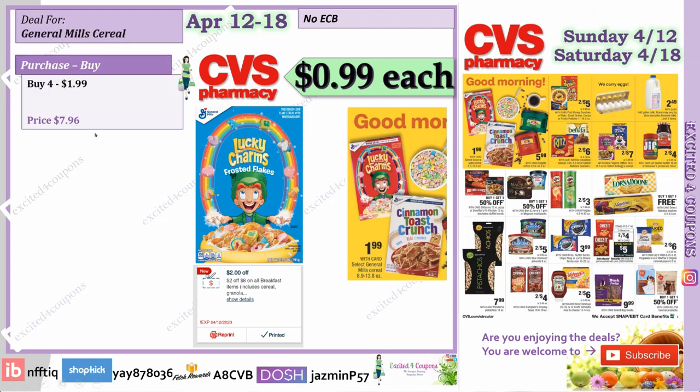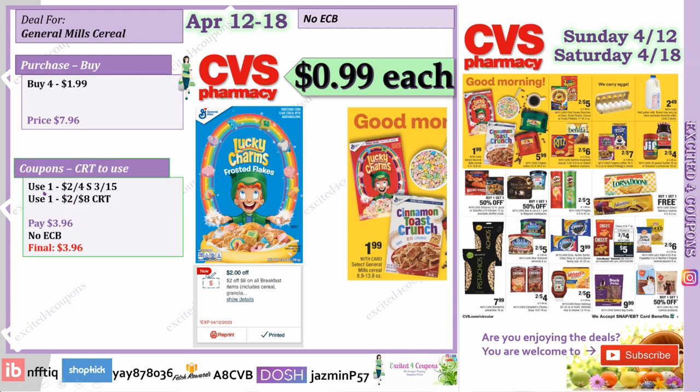So go ahead and buy 4, as that way you reach almost $8. Remember, this is going to be part of the 98% rule. So if they follow that in your store, go ahead and buy 4. Use the coupon that came in Smart Source March 15, deducting 2 off 4. Well, I'm going to see if there's any printables down below. If there is, the printable might be $1 off 2. So go ahead and use 2 of those printables if they're available. And then this CRT that says 2 of 8 all breakfast items. That way you pay $3.96, and your final price will be just 99 cents each, which I think is a pretty good deal for cereal.